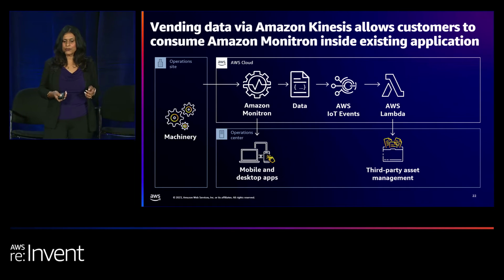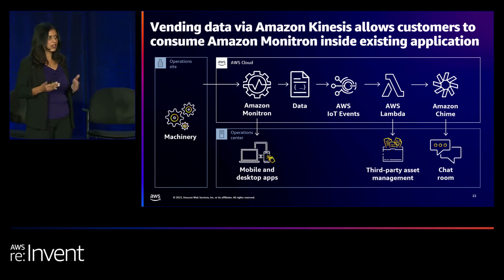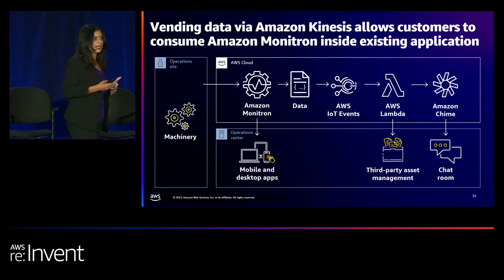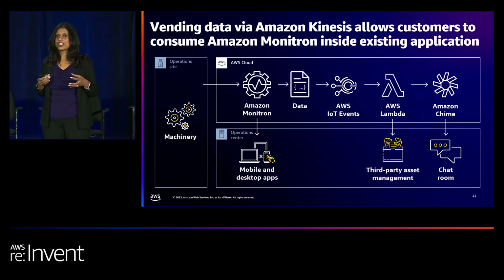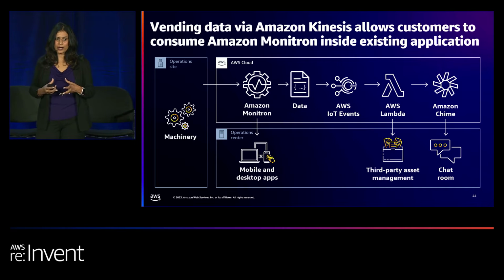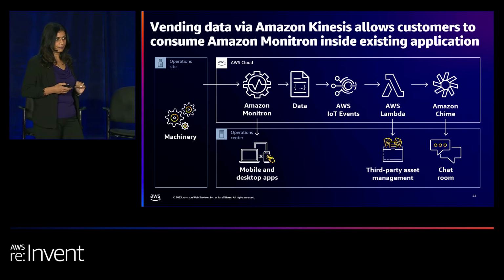And in our Amazon Fulfillment Center, we have integrated the Monitron data into Amazon Chime, which is a conference calling and chat service, where based on an alert, a notification is sent to a group of technicians who are responsible for a particular site using the chat room.